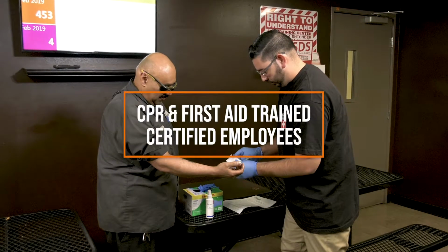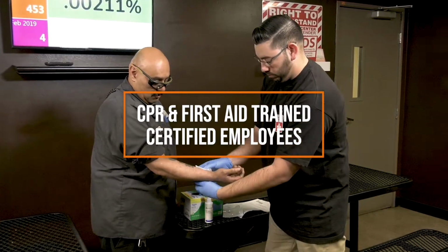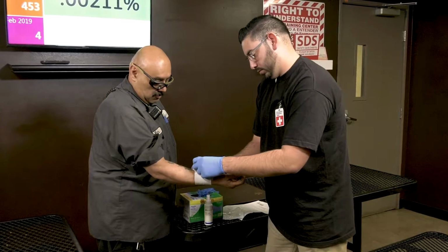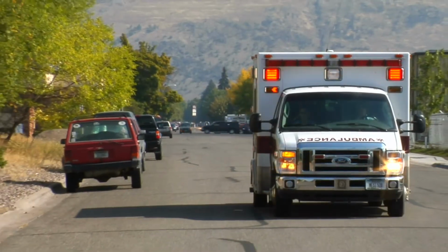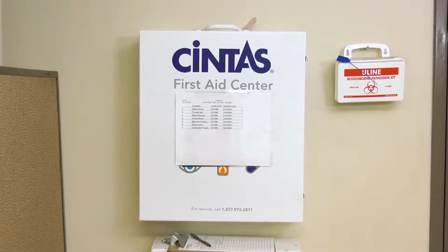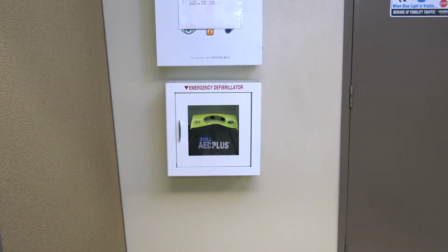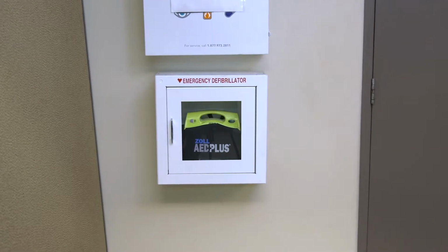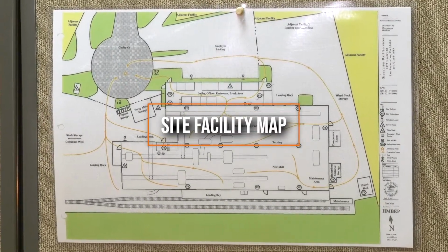Be aware that this facility has CPR and first aid certified employees throughout the office and shop areas. In the event of an emergency, a certified person will administer CPR and/or first aid practices until EMS have arrived. First aid kits are available in the shop and office areas, and an AED unit is located in the central office if needed. It is important for you to be familiar with Greenbrier's site facility map.